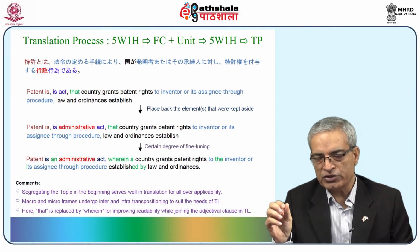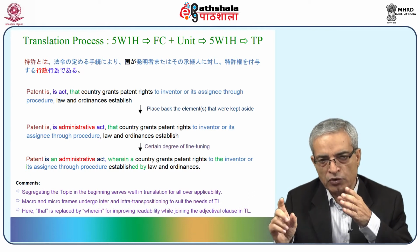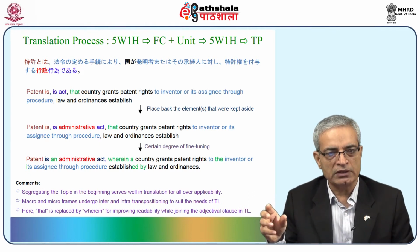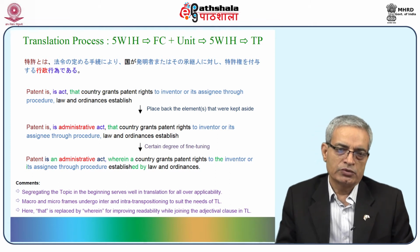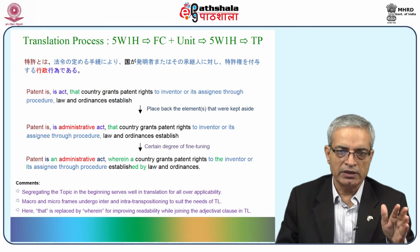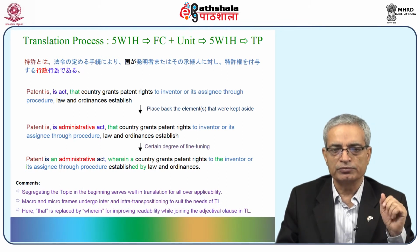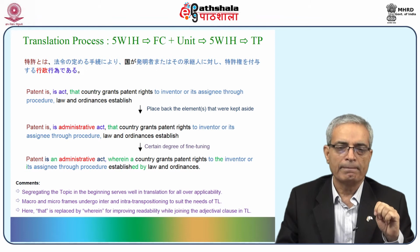So this modification is a bit difficult, but if you read it now, you will notice that this was something you could have done yourself also. So segregating the topic in the beginning, it serves the purpose very clearly, and this topic applies all through. Macro and micro frames undergo inter and intra transpositioning to suit the needs of the target language.